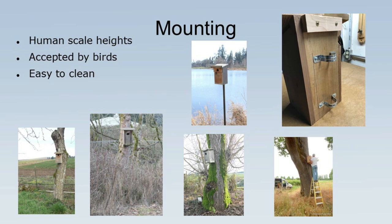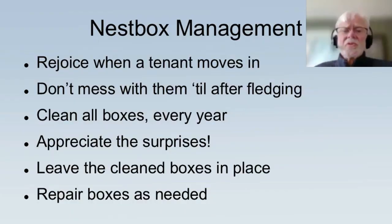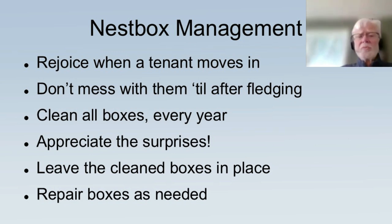And if you don't put them up high, then you can avoid things like this fellow, me, standing on top of a ladder wrestling with a barn owl box. Just really not very smart. So nest box management, this is what you signed up for when you put the box up. So if somebody moves in, good.